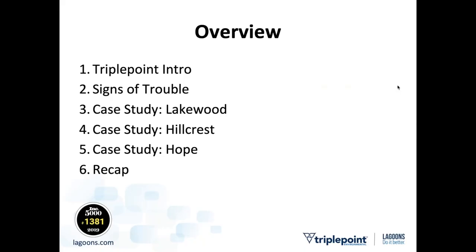So the basic structure here is I'm going to give a brief intro on Triple Point, and then a little public service announcements here and there. Then I'll talk about some of the signs of trouble that lagoons will give you, and then talk about three different case studies where we've run into some of these troubles, and how we took a look at the data, understood the situation, did a little testing, and came to a solution. I hope you find these case studies enjoyable. These are some of the bigger doozies that we've had to deal with over the years, and I hope they're interesting to you. Finally, we'll do a little bit of a recap at the end.